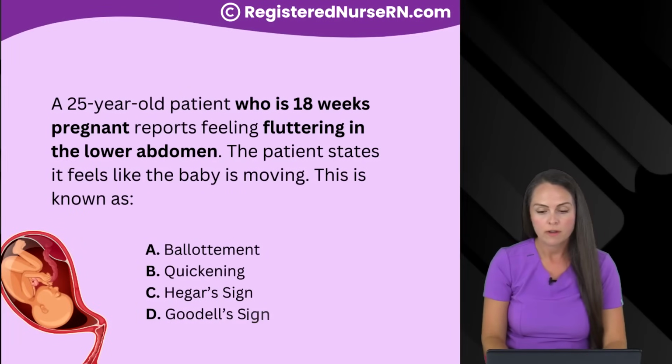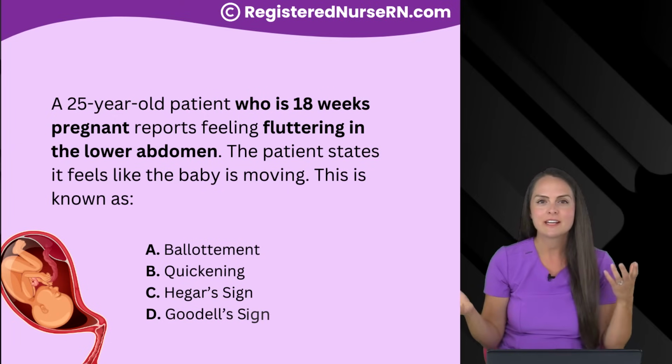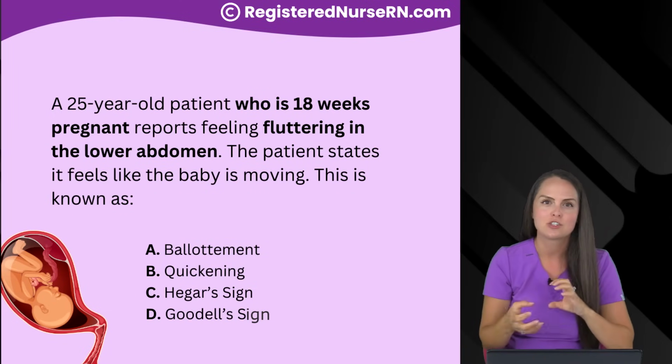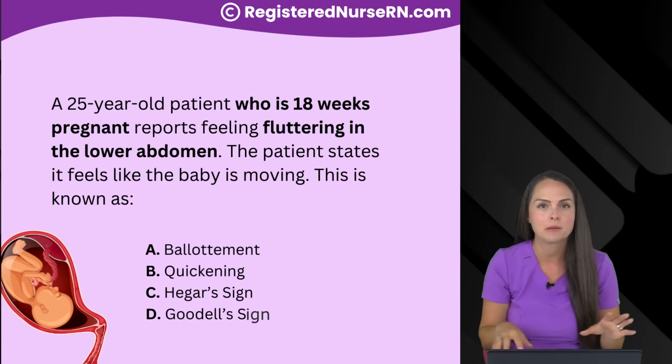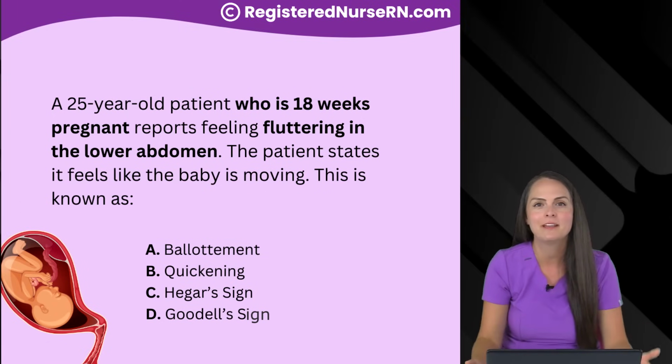Here we have a 25-year-old patient who is 18 weeks pregnant that reports feeling fluttering in the lower abdomen. The patient states it feels like the baby is moving. This is known as what? In maternity nursing, there's a lot of specialized terms that are used. And anytime you see those terms, you want to make sure you commit those to memory because chances are they're probably going to be on a test.